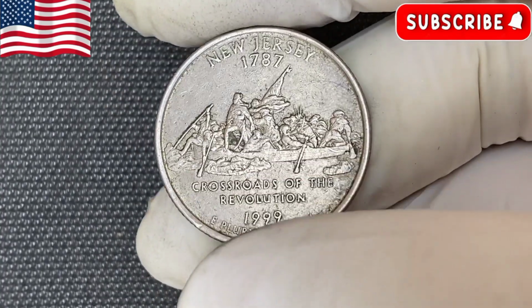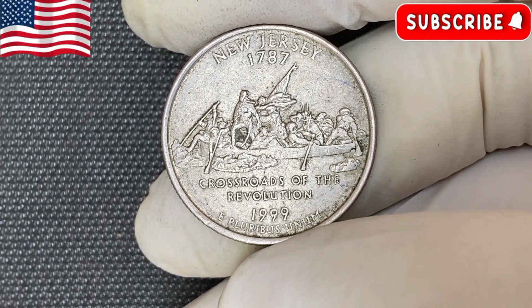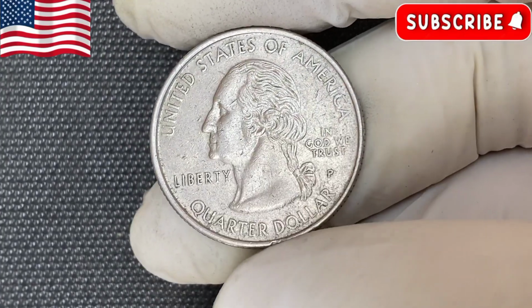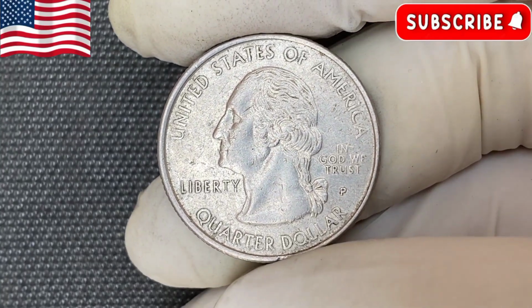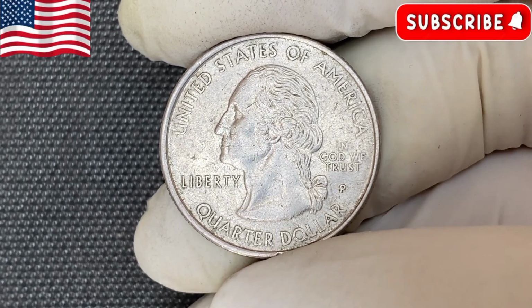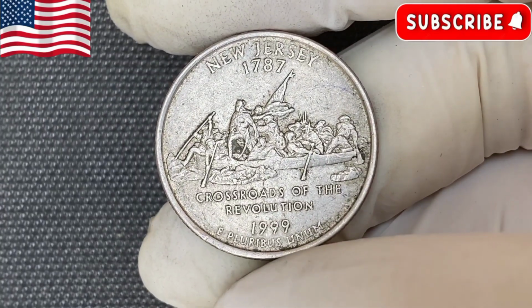Let's rewind to the late 1990s, a time when the U.S. Mint launched one of the most ambitious and successful coin programs in American history, the 50 State Quarters program. The goal? To honor each of the 50 states with a custom reverse design on the quarter, released in the order that each state entered the Union. New Jersey's turn came in 1999, making it one of the earliest coins in the series. And being an early release means collectors have been watching it closely from the very beginning.